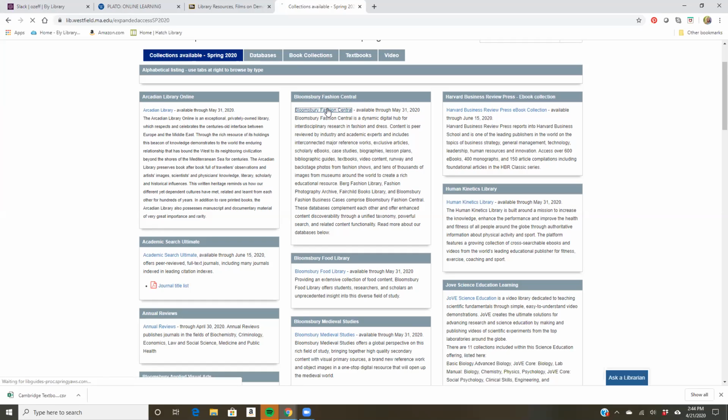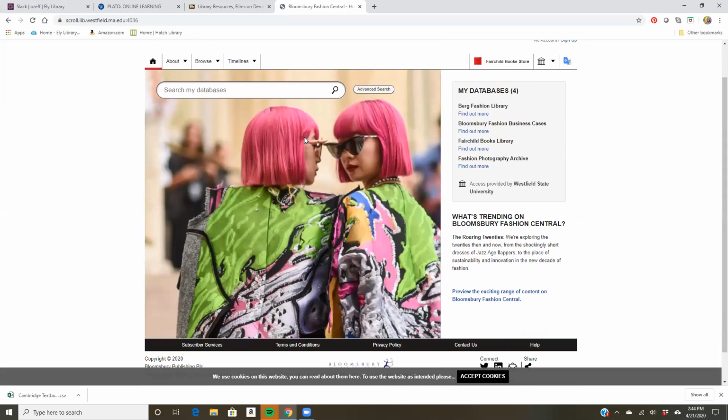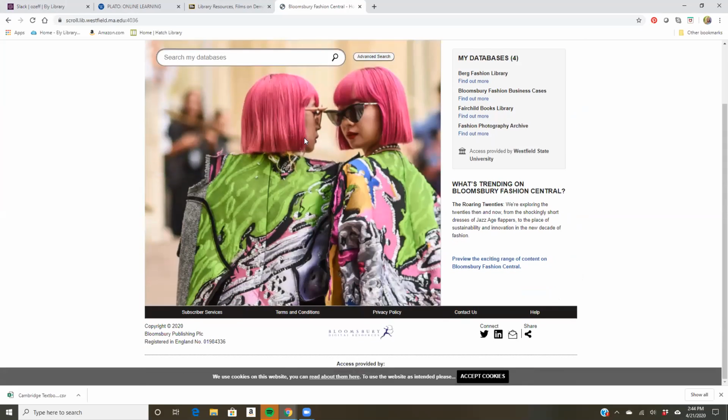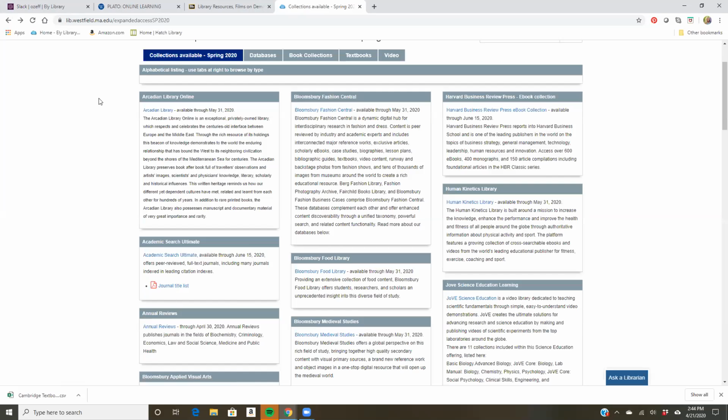They're fun to explore, I think, too, even just this Bloomsbury Fashion Central. There's one that I think is called the Churchill one. It was like a private collection with a lot of rare books and materials that are just really interesting to browse through and see what's there. So I would really encourage anyone watching this who is interested in any of these collections to just take a look. This is just one. There were a couple of different fashion ones.